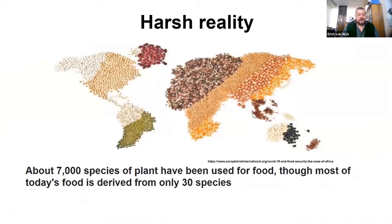The harsh reality is that although there is estimated to be more than 7,000 species that have been used for food, most of today's food is derived from only 30 species. Let that sink in for a moment.